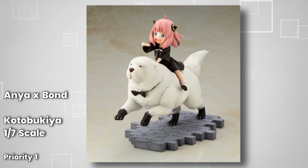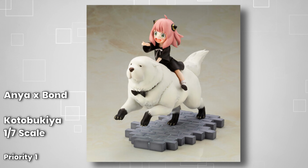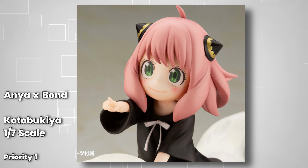Now looking at the month of June, this is actually kind of a lighter month for me. So the first figure that I have here is going to be a 1/7 scale of Anya Forger and Bond by Kotobukiya. This figure is kind of a no-brainer for me. It's relatively cheap and it's super cute.